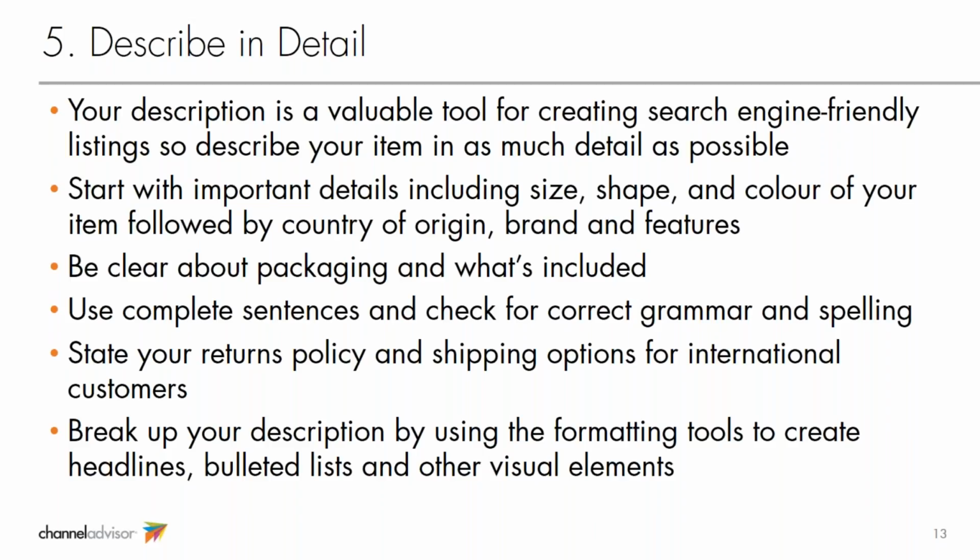Now, also having very complete sentences and correct grammar and spelling is incredibly important. Historically on eBay, you'd come onto a listing and things would look a bit messy, but it was okay because you were getting a good deal. It's becoming less and less like that. People really want a professional experience on eBay.